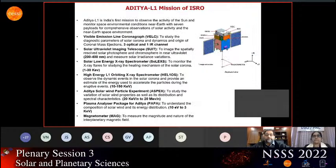Lastly, I would like to briefly mention the Aditya mission of ISRO. It is going to be the first mission of ISRO to look at the sun, and it will be going to the L1 point. It also has several instruments, starting from a coronagraph to an imager, observing the solar photosphere and chromosphere in near ultraviolet, and SOLEX to monitor X-ray flares and events in the corona, which is observed by HEL1OS, the X-ray spectrometer, in different energy ranges. There are particle instruments which will make measurements of the solar wind in different energy ranges and in different directions. There will be magnetic field measurements of the interplanetary medium.